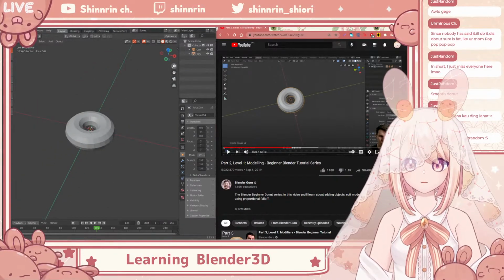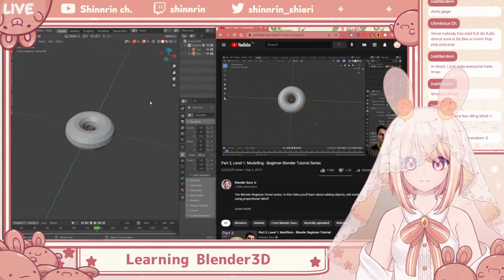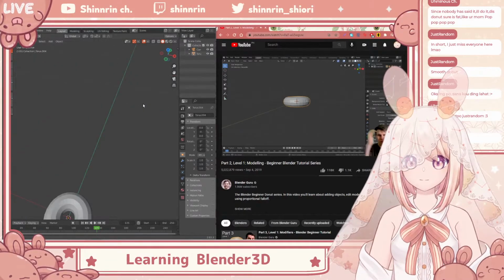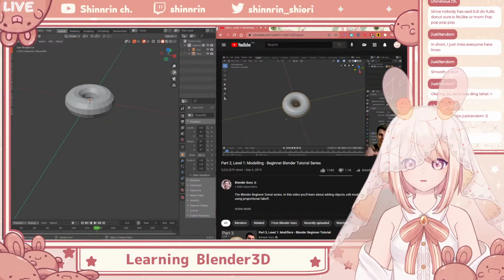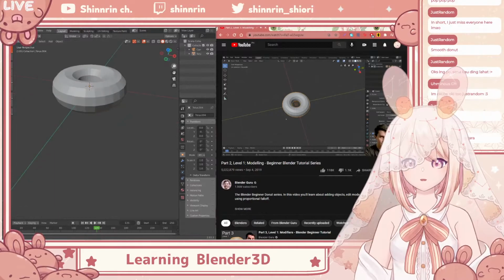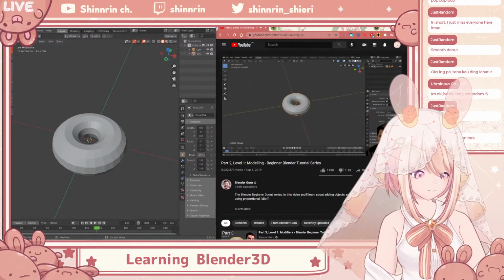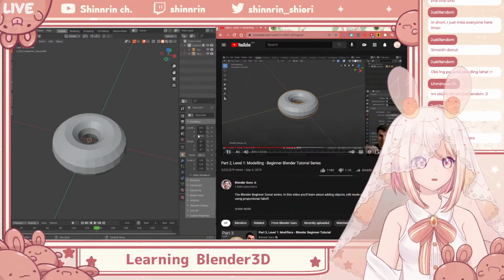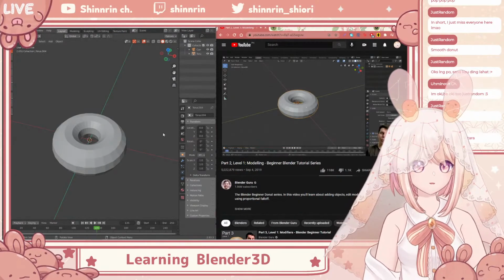You could have a donut competition, and no one would ever be able to make as perfectly round and smooth a shape as this, right? Because computers make things that are perfect, and in the real world they're not. So that's why imperfection is the virtual perfection, which is a quote by someone, but it's very true. I don't know who said it, but it's very true. So what we want to do is make it look a little bit lumpy, a little bit misshapen. Make a better donut. So to do that, we need to enter edit mode.